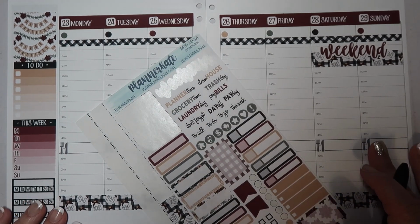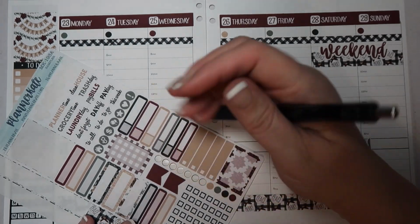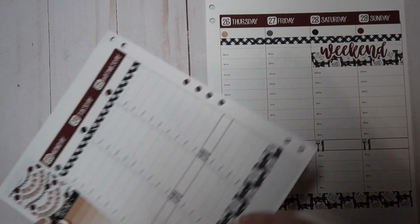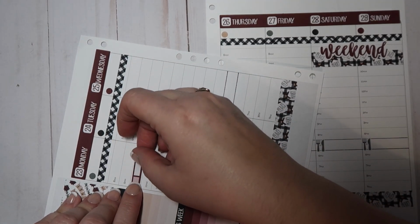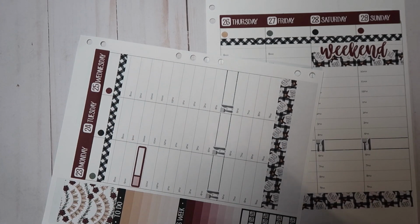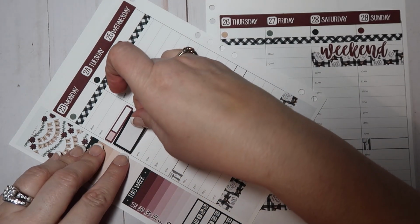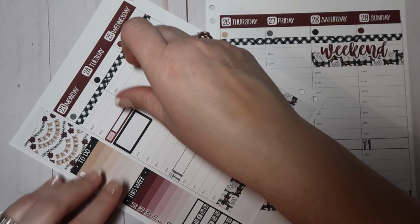All right, so let's get to it. Monday, Liberty has a dentist appointment. Actually, I'm just going to stick these stickers down and I'll go back in and write later because it takes too long. So she has a 10 o'clock dentist appointment. I'm going to use one of these bigger stickers right here.